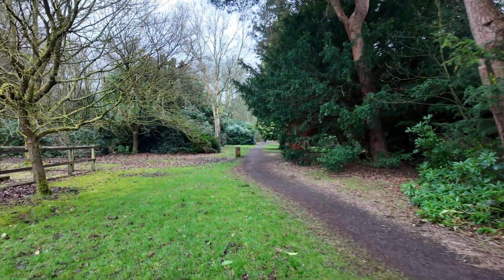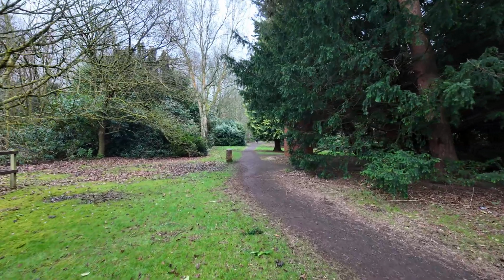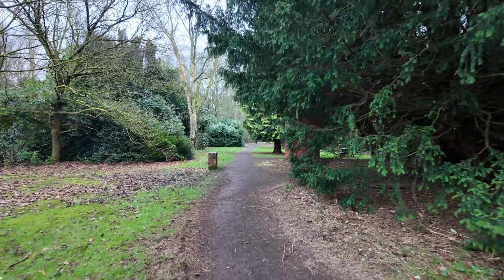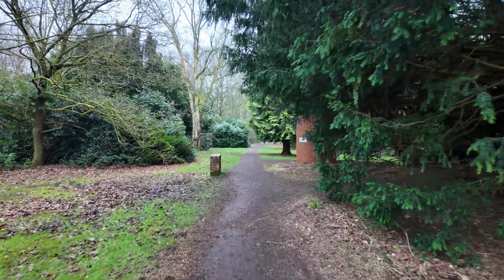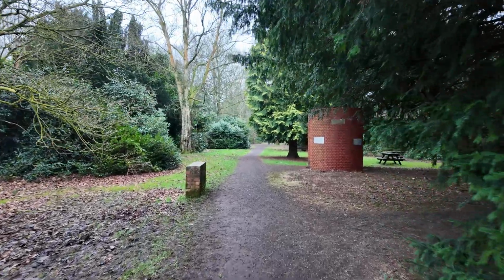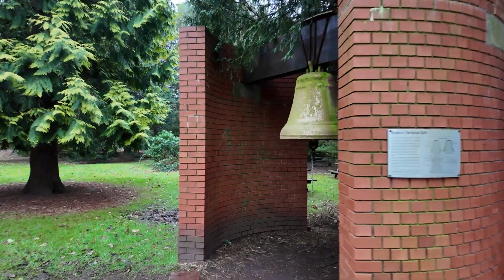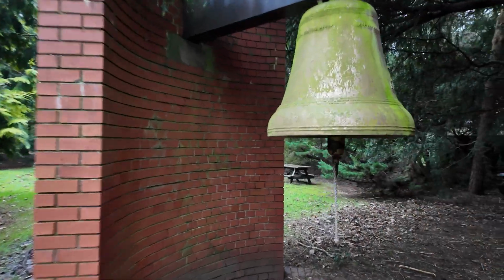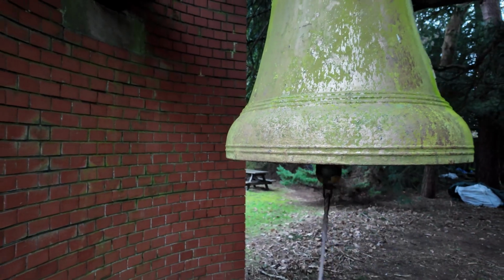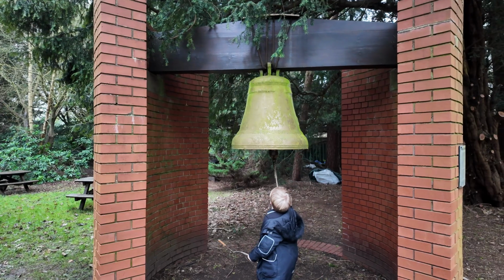If you look ahead of us in the distance, you can just about see the figure of a hooded monk underneath those trees. Oh my God, it's an actual monk walking in the distance. So this is a replica of a medieval bell. Should we ring it and see how it sounds? Wow, that was loud. It's really loud, Ollie.